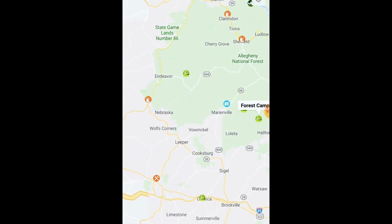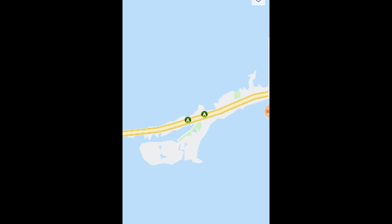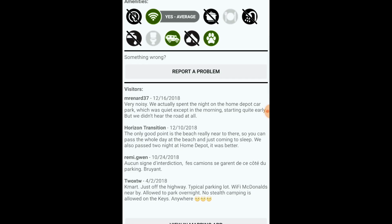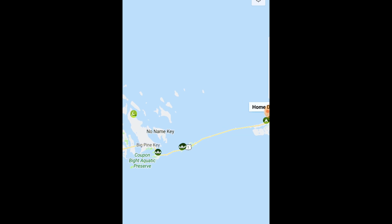I found that iOverlander was a little more friendly to the van life movement because a lot of it was just somewhere that you could park your car legally. So when we were in Key West, I thought we had good luck finding a place to camp because I looked at the keys and I saw these different options. But then within my experience, like we're on the Marathon Key, you pull up this icon, no tent camping, it's got decent Wi-Fi, so it's a Kmart parking lot. That's not very friendly for the rooftop tent. So like I said, if you're in a camper or van, no problem whatsoever, but in our case, we were in the tent, so it just made it a little more difficult.